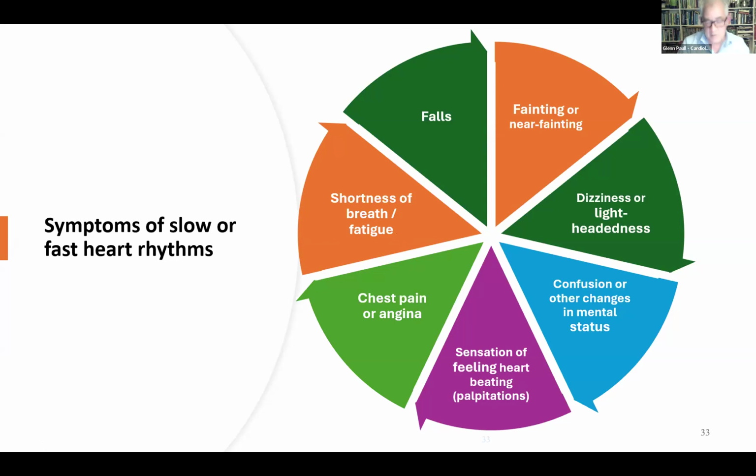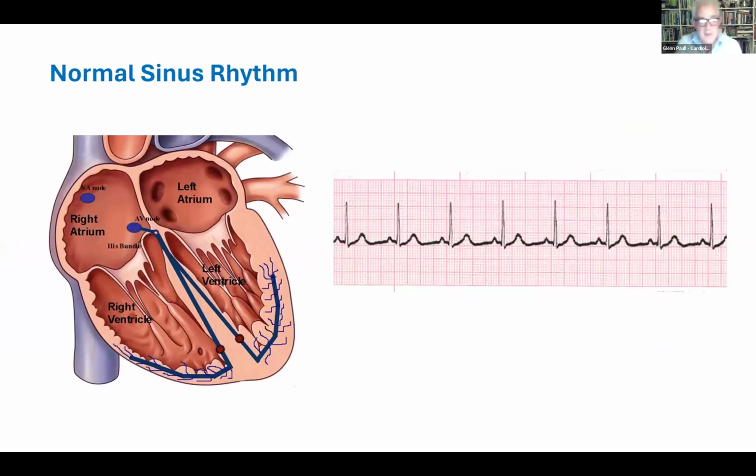So all these would be an indication for doing an ECG, and they're also symptoms of maybe a fast or slow heart rhythm, as well as the symptoms of ischemia or infarction. So this is an example of normal sinus rhythm. So from the SA node, depolarizes the atria, gets slowed down at the AV node, through the His-Purkinje system, super quick. You notice there's a normal P wave. This QRS is nice and narrow because that's super efficient and quick.